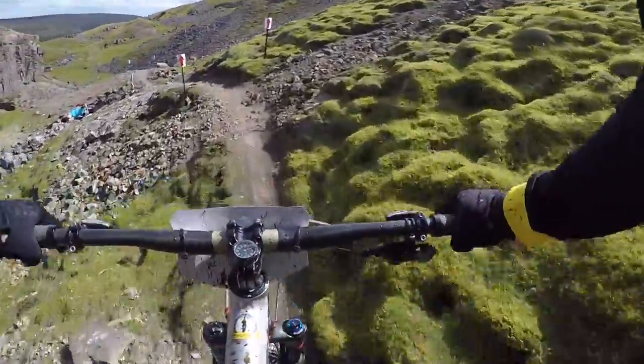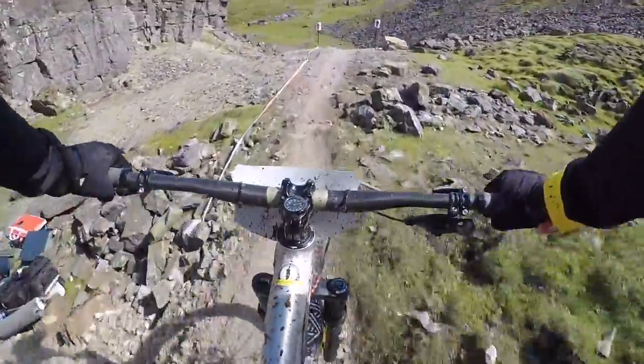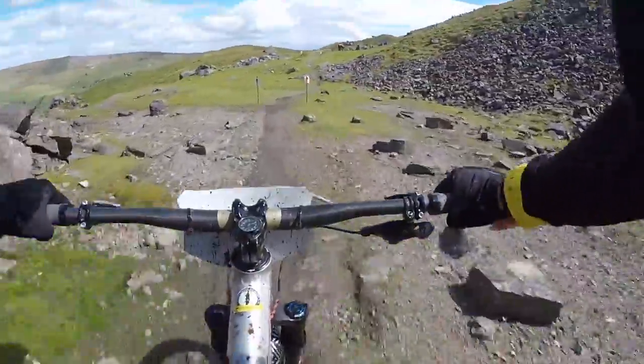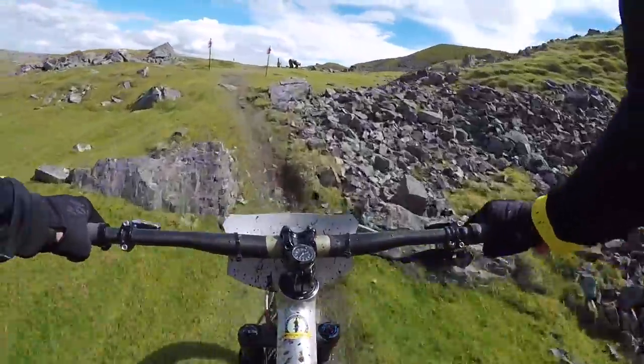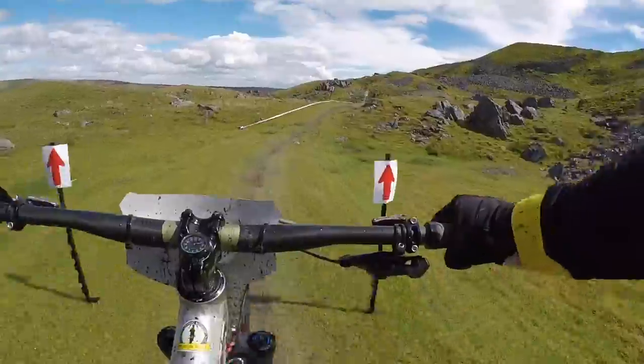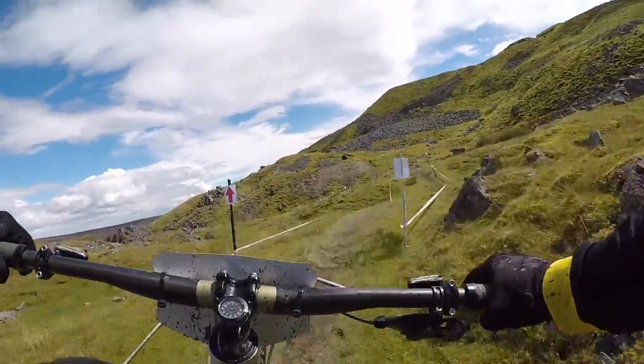About 120 PSI in the Lyric fork. It's obviously a fair amount. Running four bottom out tokens just to get that progression in there. We really don't want it sinking too long on the braking, because the last thing you want is go end over end on the tandem.